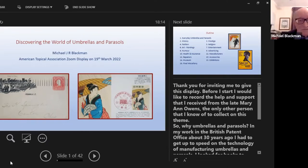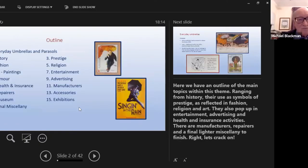So let's get going. Here's a brief outline of the stuff we'll be covering. I'll start off with some everyday umbrellas and parasols, then some stuff on the history, their use in fashion, religion, art, entertainment, humour, advertising, health and insurance, manufacturers, repairers, accessories, and finally, a miscellany of lighter items. So let's crack on.